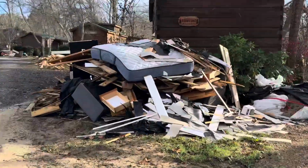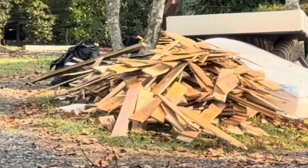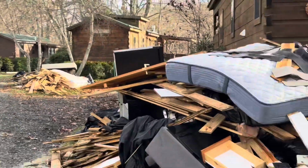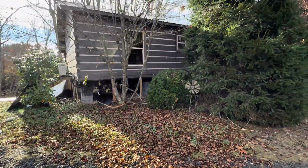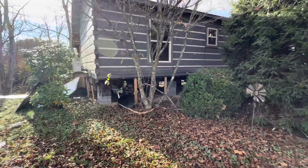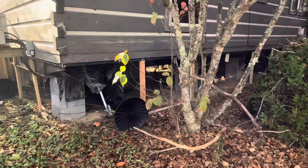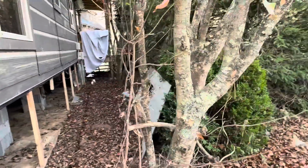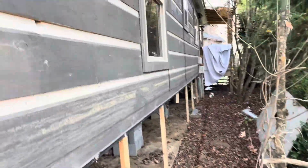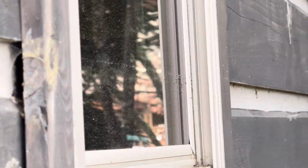You can see my neighbor's house here. She lost all her floors. So did the other one down here. It's just bad. Some of the cabins shifted off their foundation too. I think mine's okay. All the underpinning and stuff like that's gone. It's kind of like this nice granite slate stuff that we had on there. It's just all screwed up, but you can see on this window kind of how high the water came up.